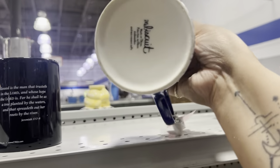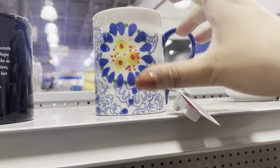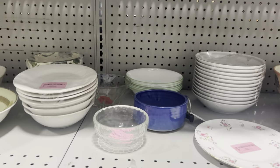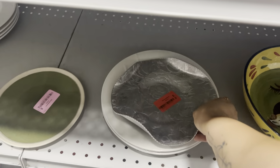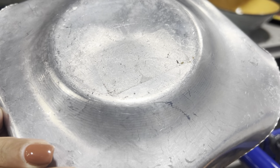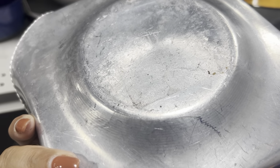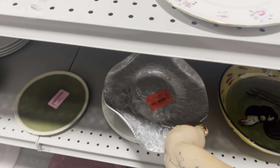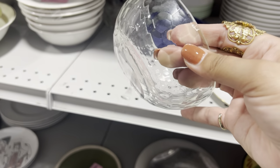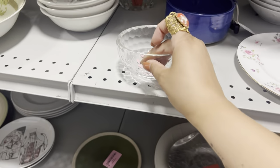Wow, look at this. Pioneer Woman? No. Biscuit. Pretty. I have a lot of these aluminum platters. Sometimes they sell, sometimes they don't. By Wilson Specialties. Hand-wrought aluminum, Brooklyn, New York. Pretty faceted honeycomb kind of dish.